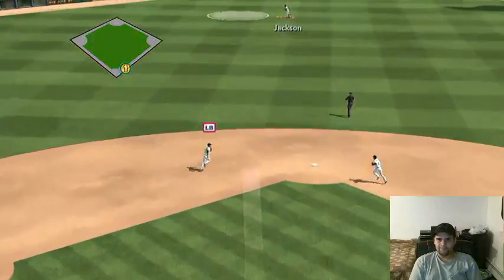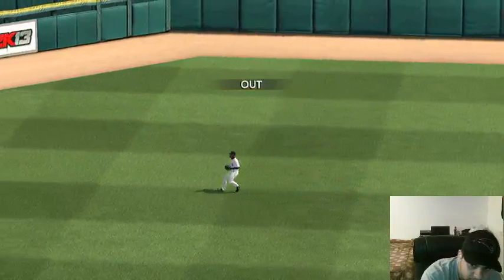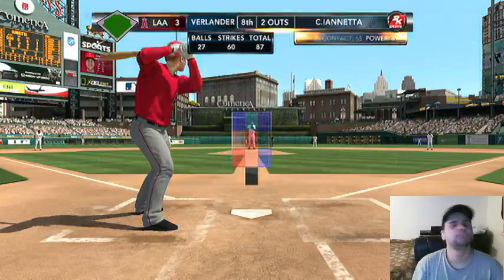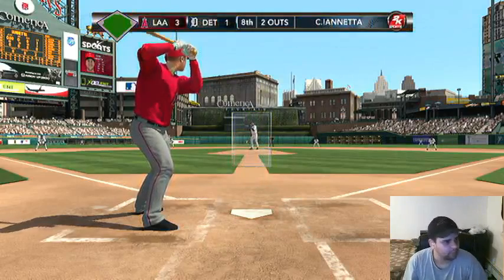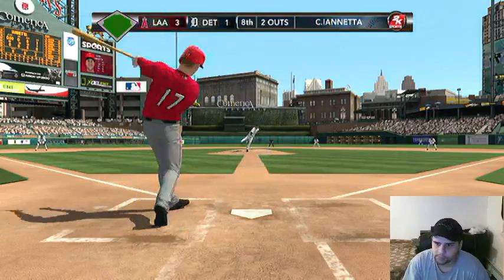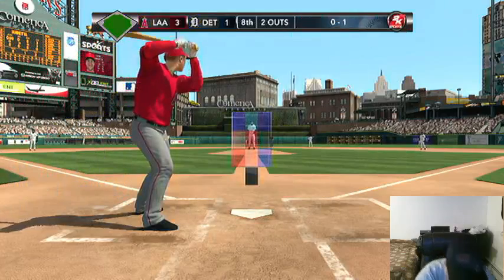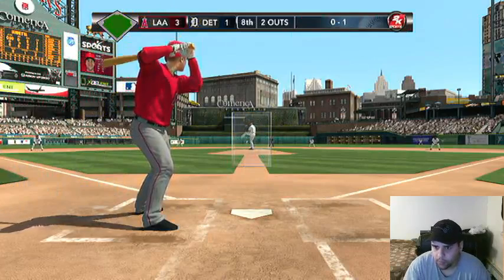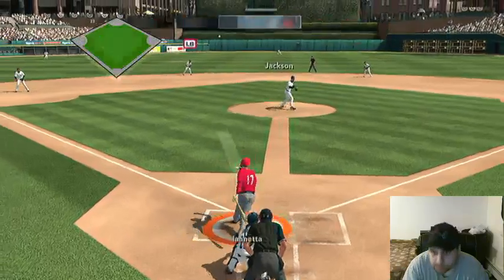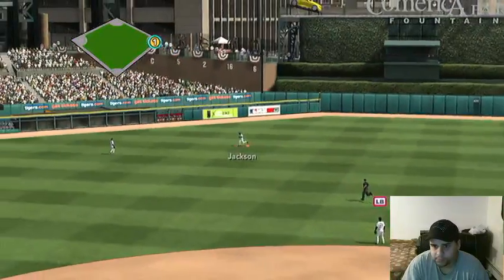Swings, hits this one. It's going to be fielded by Jackson. They take care of that one. Chris Iannetta at the plate. Blew out last time. Here's the first one. Strike 1. Verlander gets the strike with a swing. Well, climbing the ladder on him right there. He just throws that fastball right by him up in the zone. A swing line to left center. And that'll put Iannetta on first.